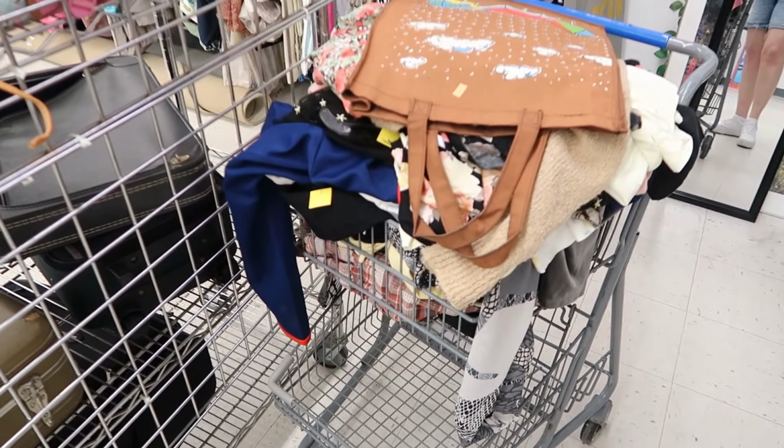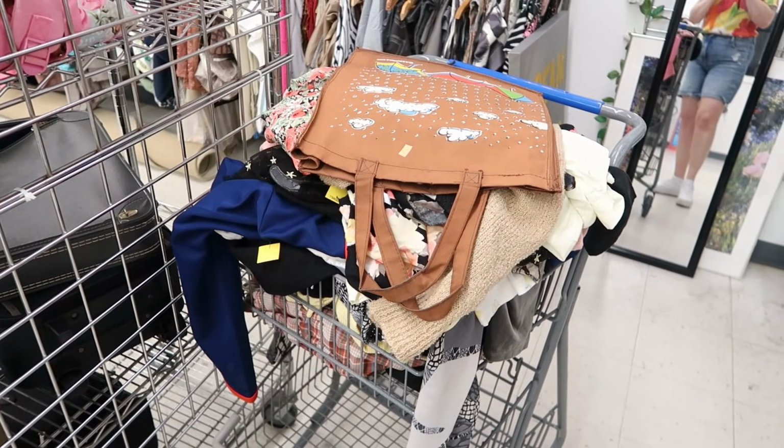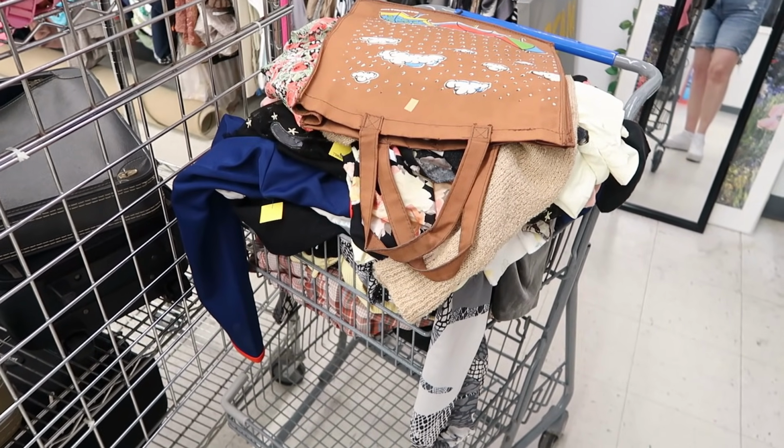Cart check. I am just about to go through everything and I'll show you guys what I found. I didn't film very much as I was going through. I don't think I got much footage for you guys, and I'm sorry about that, but then again, you really didn't miss anything. I pulled anything that I found interesting, and there was just not a lot today, but I will show you everything anyway, so it'll still be a fun thrift with me.